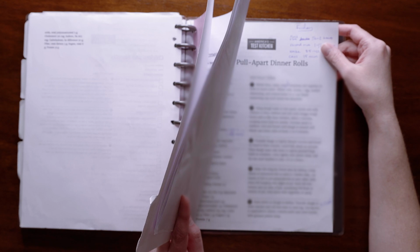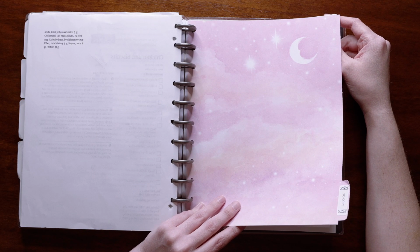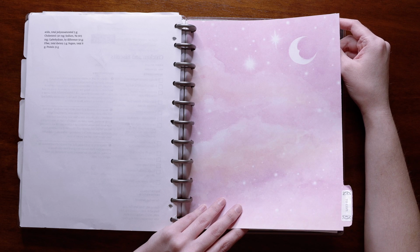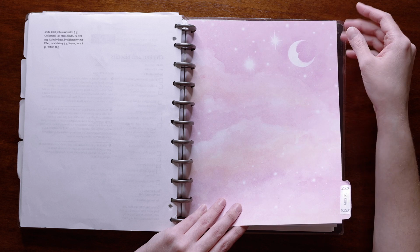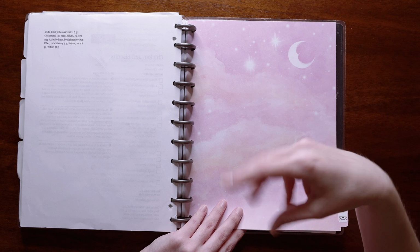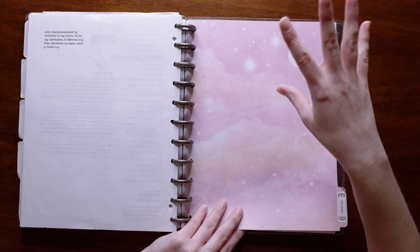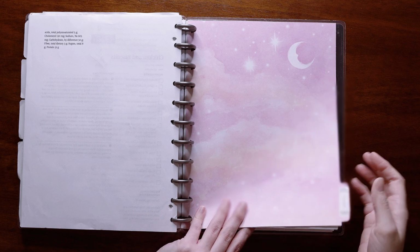Pull apart dinner rolls. Yes, I made these for my family while I was in Minnesota, and my dad said that they reminded him of his grandma's cooking, and he goes on about how she was the best cook. That made me feel really good, even though it's not really my recipe, but I still am the one who made it. And then my uncle said they reminded him of the ones that his mom used to make, so my grandma used to make. So definitely have to copy those over.